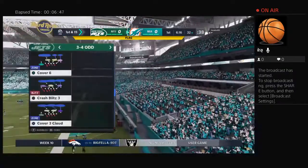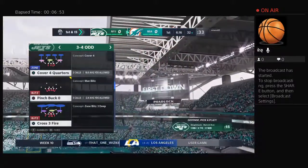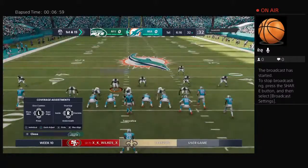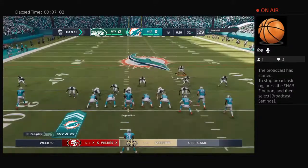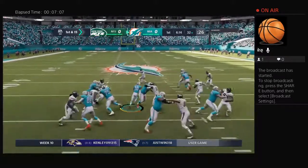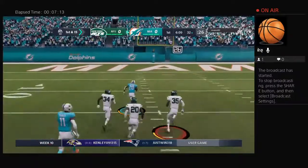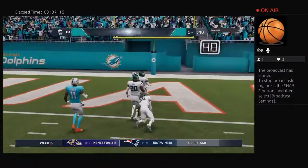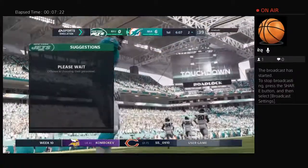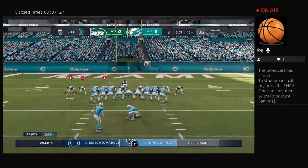Set him back 5. The delay of game backs him up 5, 1st and 15. Tua going to hand this one to Breida. And some room to work. He's at the 40, 20, 10. And all the way in for a Miami touchdown. Matt Breida hitting double digits with his 10th touchdown of the season. And the Dolphins are going to take a first-quarter lead.